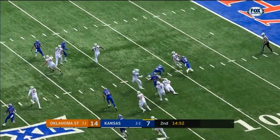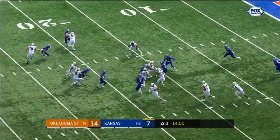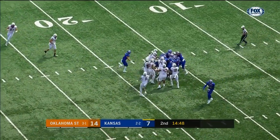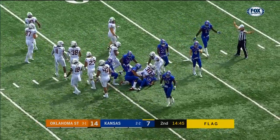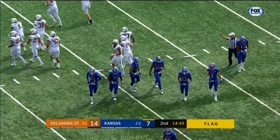Chuba Hubbard going all the way across the field. He ran out of a tackle at the 10. There's a marker down. The return started at the 5. It won't even reach the 20, and it will probably be going backwards because of a penalty on the return.